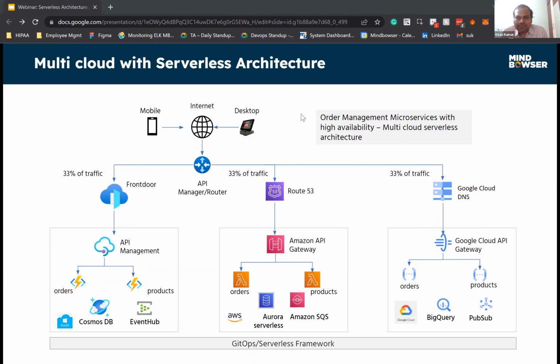And again, we have a persistent store that is serverless with Cosmos DB in Azure, Event Hub for the messaging system. Similarly, here we have Amazon SQS for the queuing messaging system, Aurora Serverless for the data store. And in GCP, we have BigQuery and Pub/Sub for the messaging system. So with this kind of architecture, we can develop a multi-cloud e-commerce based application with high availability and high DR capability mechanism.